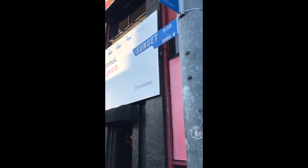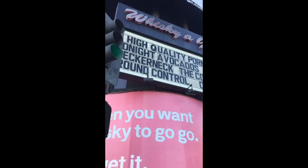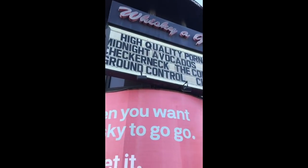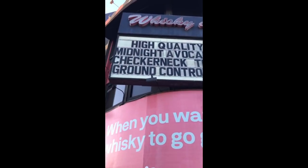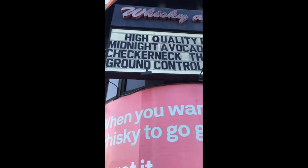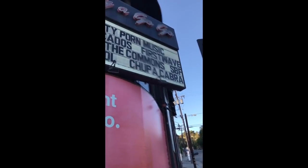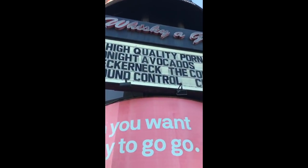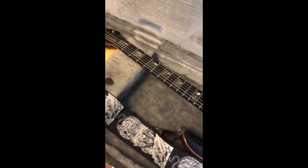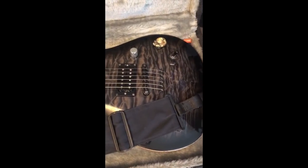So we are on Sunset Boulevard, a little bit further west, and here it is, the Whisky A Go Go. And I've got 3 bands here tonight, the Commons, Ground Control, and there's Chupacabra, which is my band, playing the Whisky A Go Go. So the next guitar I'm using, the 3rd one here, is this California carved top.